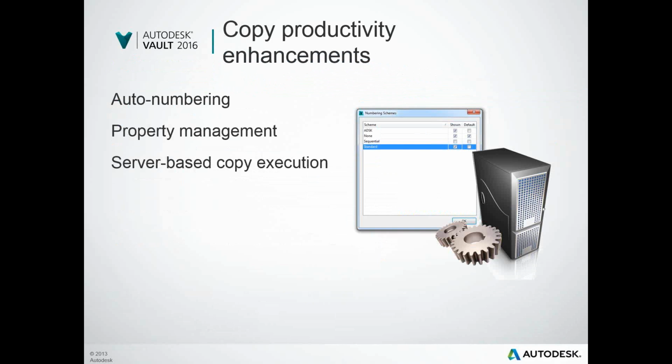So copy design runs from the Vault server now, driving faster performance. In previous releases, copy design was a part of the Vault client and files had to be downloaded for copy, which was time consuming. So now copy design gets the files directly from the server, eliminating much of the download time and optimizing copy design performance.